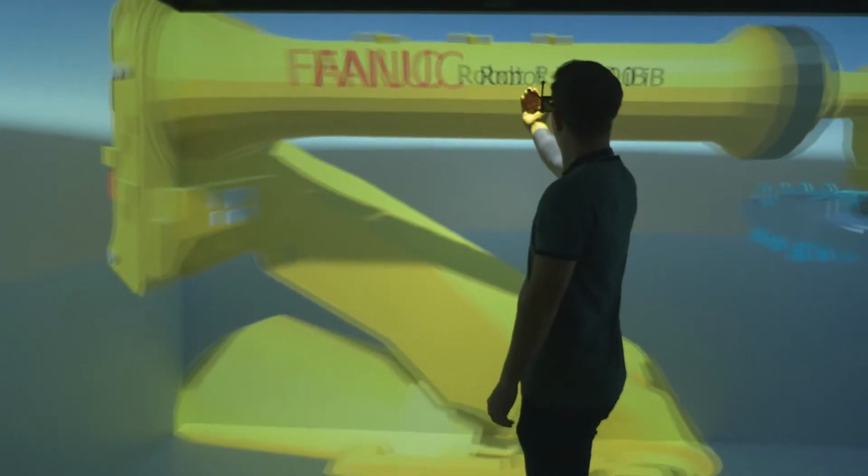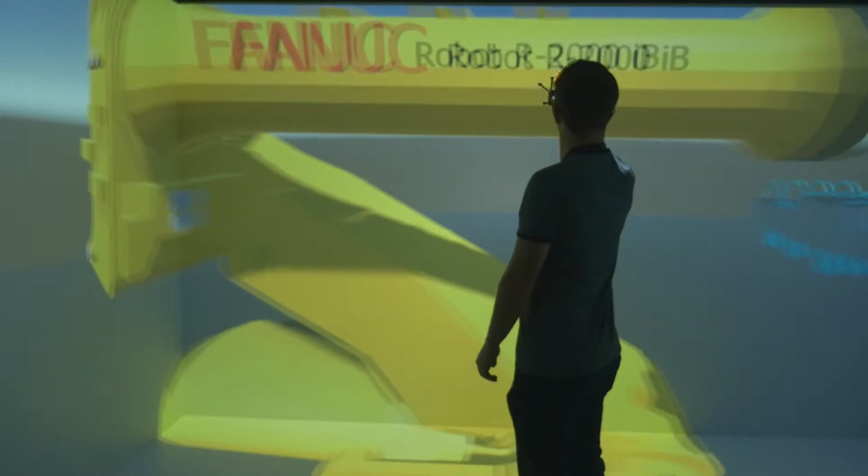So the users will have additional markers attached on their body, so we can study user movements in a virtual environment.